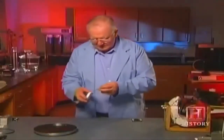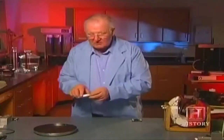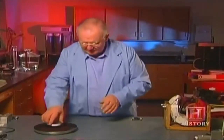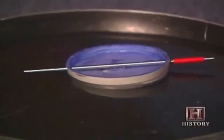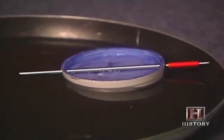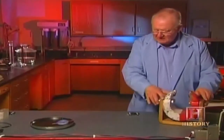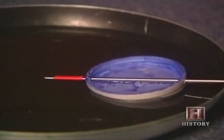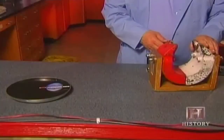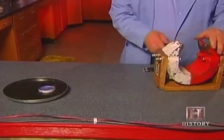If I place this in a little cup and allow it to float on some water so it's free to rotate, the compass will turn around and align itself pointing at the South Pole. If I reverse the magnet, the compass senses that the pole has changed and points the other way. Reverse it again, it swings back around.